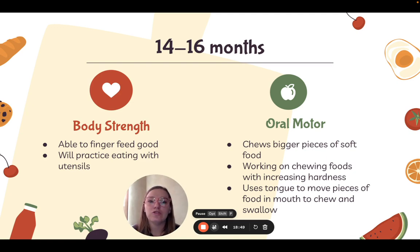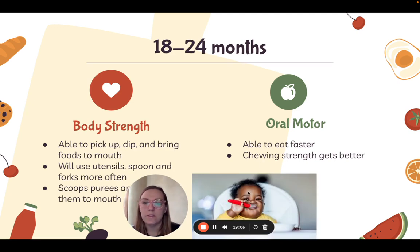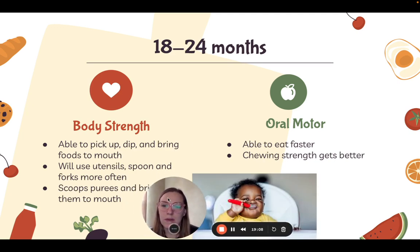Oral motor, they'll be able to chew bigger pieces of soft food. They'll work on chewing foods with increasing hardness. They'll also use their tongue to move pieces of food in the mouth to chew and swallow. So that's when it'll be not only can they chew it, but now they can actually swallow it as well with the bigger pieces. 18 to 24 months, they'll be able to pick up, dip, and bring foods to mouth.